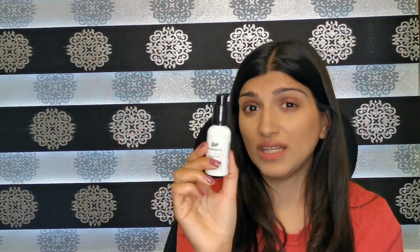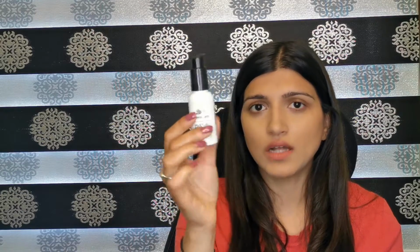The pump thing is the only thing that I really don't like. It's really hard to control the amount of product that you can get out of it. And often I've tried to get a little bit out, it's just sort of sprayed everywhere, which is not really the best, which is why I prefer the Ordinary one for that, just because it's got the dropper. You can just sort of dispense however much you need and you're not really going to waste any product.